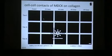Projector. I don't think the projector's working.